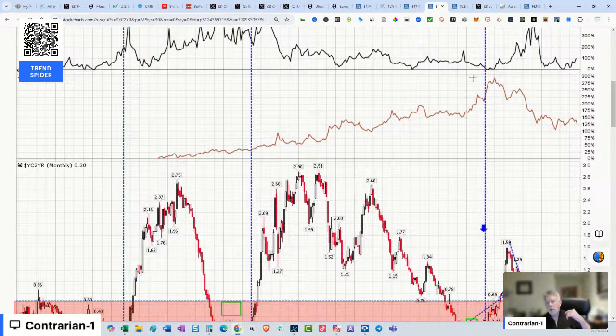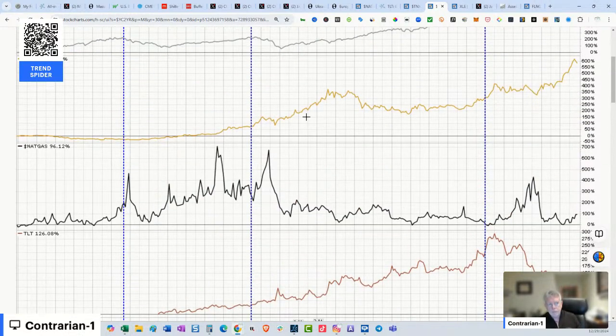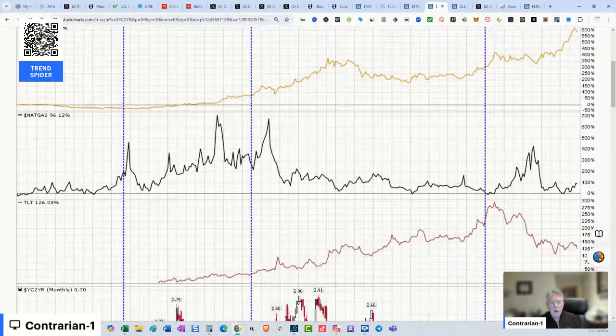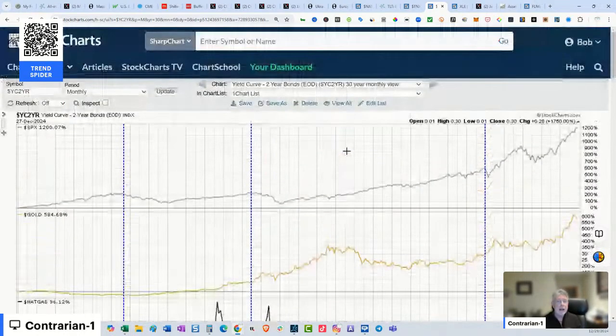So what do I own? We know that we have a steepening yield curve. So to take advantage of that trade, what do you want to own? TLT right here. Remember, the stock market buckled where this blue line intersects with the yield curve. What did bonds do immediately thereafter? They rallied. Natural gas rallied. Gold rallied. Each and every time. We own them all. That's the strategy.